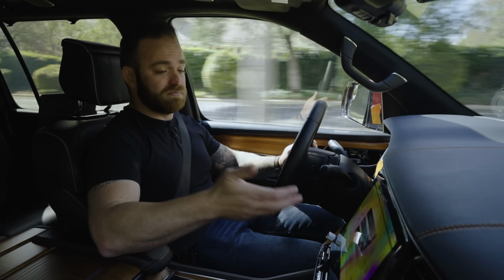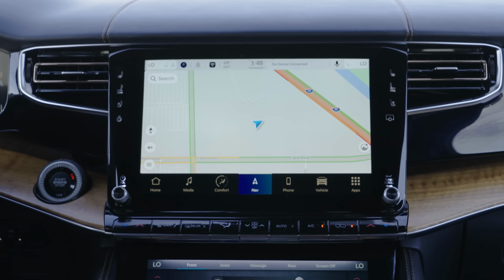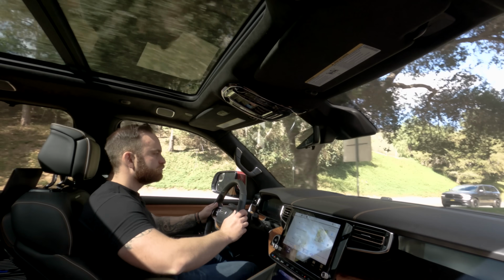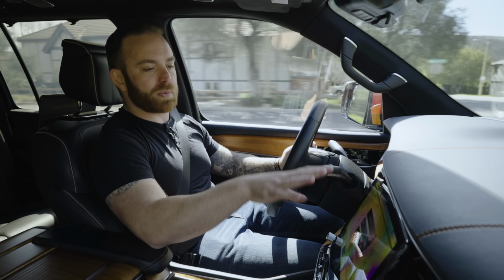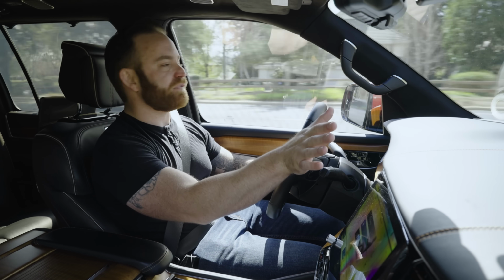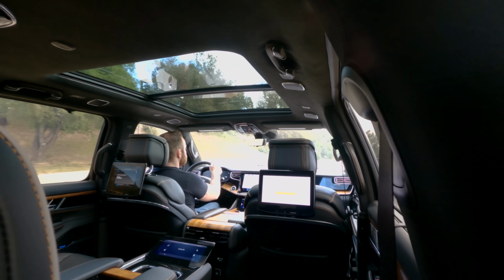Then there's tech. I really like the screen used in this Grand Wagoneer. It's large and it's clearer to see than the Lexus's. It is further down too, which means you have to look away from the road a little bit more when you're doing a command, but it doesn't get in the way. It's not in your line of sight, and the visibility up front is a little bit better as a result.